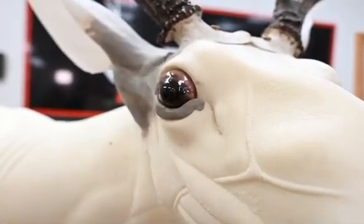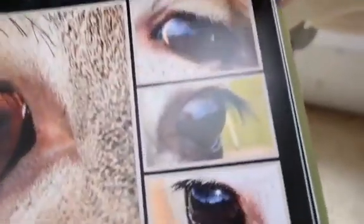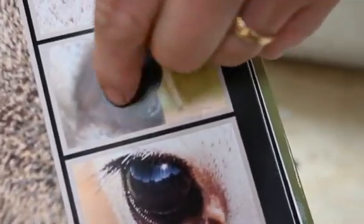And then I'm going to do the same. Here's kind of what we're doing. I started out with a little flat area up there, if you can look at that one, and then made the belly of the eye.